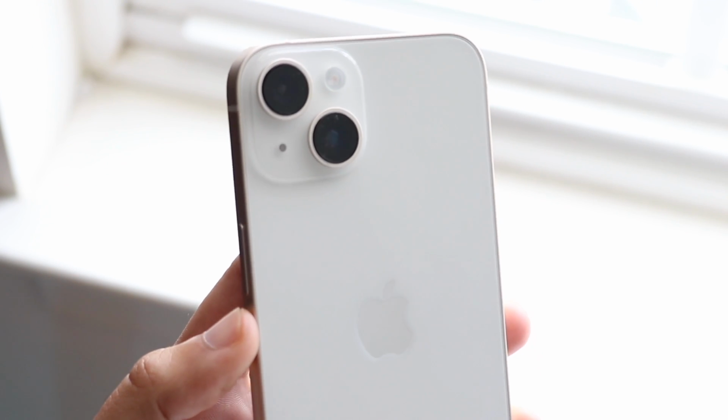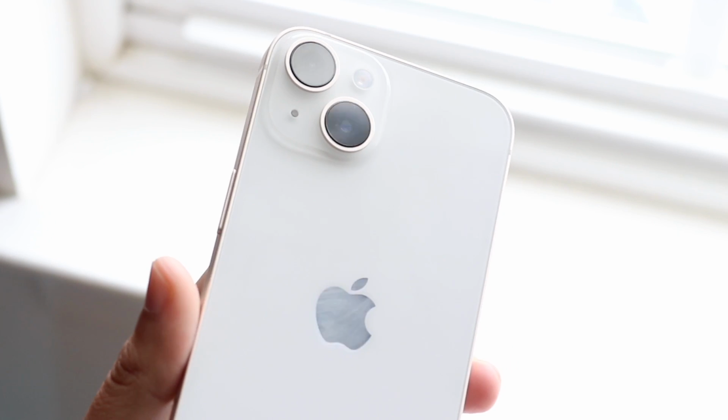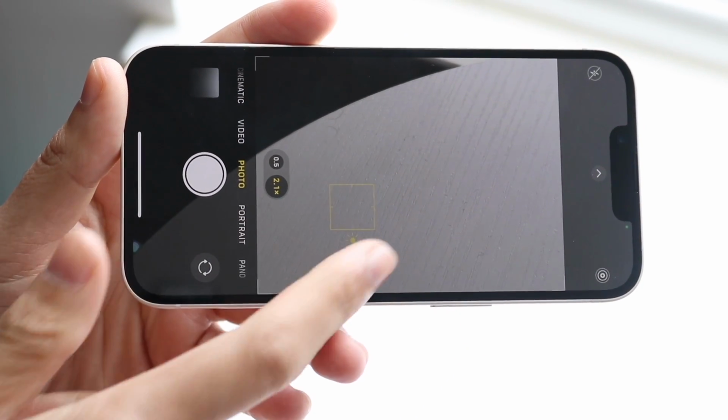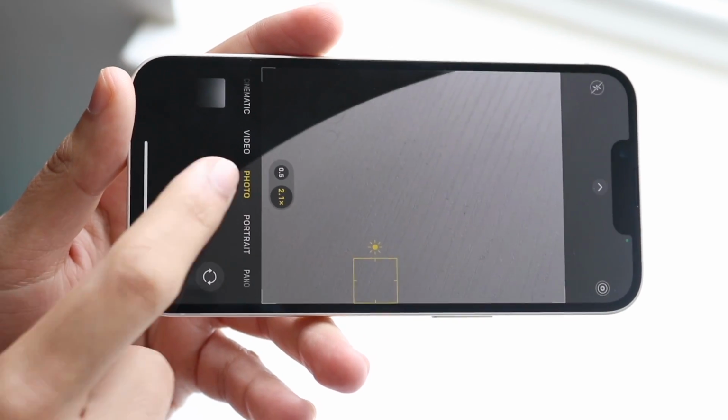So obviously the iPhone 16 is the better phone. You're getting way more features and everything built in, but I think there are some cases to be made of how the iPhone 14 could end up being a better iPhone than the iPhone 16. So that kind of covers it.